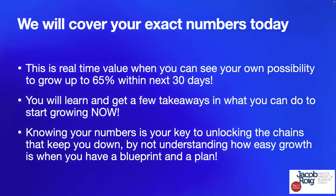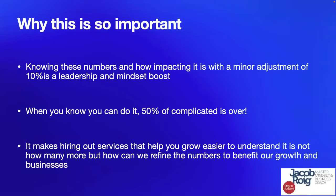By not understanding how easy growth is when you have a blueprint and a plan, we stay stagnant, we hold back, and we hesitate. So what I'm doing today is taking the blinders off of that. Before we get any further, I want to set an intention that everybody leaves this event today with at least one action step in each category that you can start taking, or one action step in the top 3 categories, which are lead generation and lead conversion.